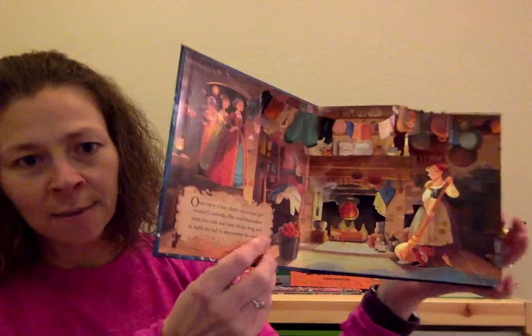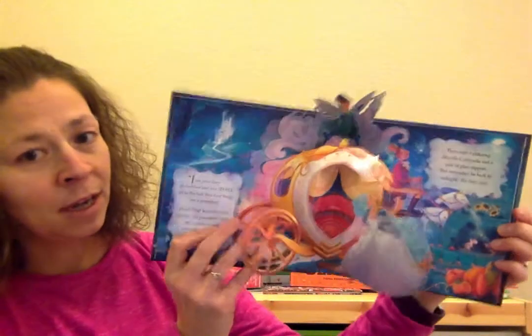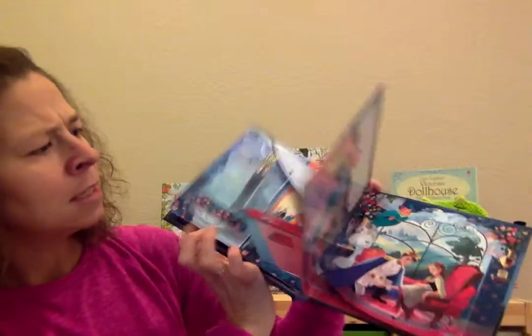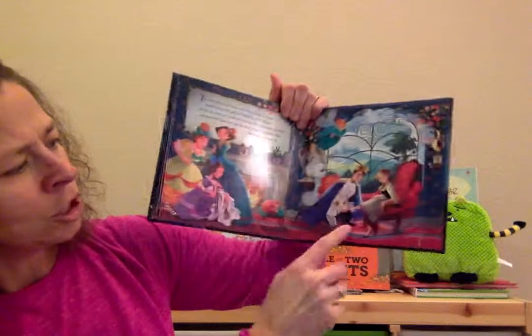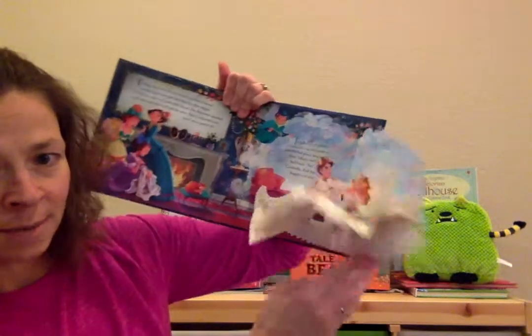And then this is brand new, our pop-up fairy tales. This is Cinderella, and you can see it actually pops up. One of the most amazing things about this book, see, look at that, is this last page where her shoe fits, and then when you open it, look at her dress. Isn't that amazing? So that is just the classic Cinderella, but in a pop-up.